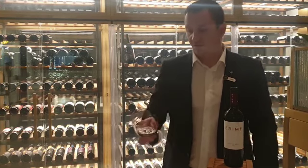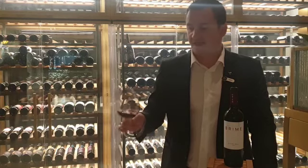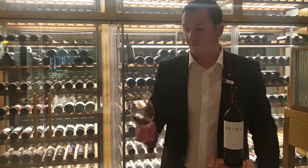As we see, the color of the wine is of course clear. There is no evidence of gas or sediment. This is day bright. It's a ruby red color with a small amount of purple rims.